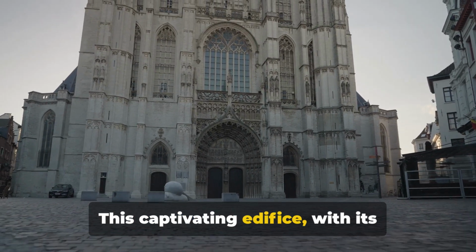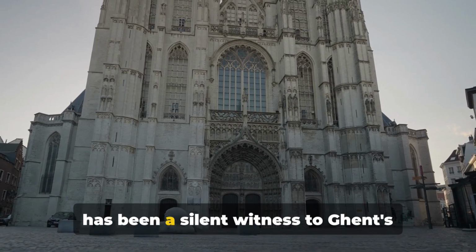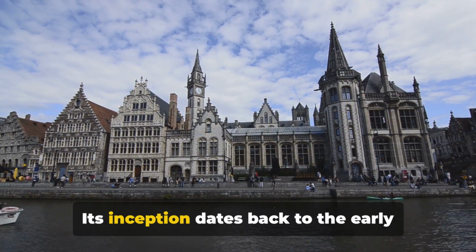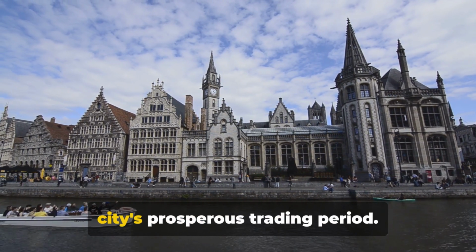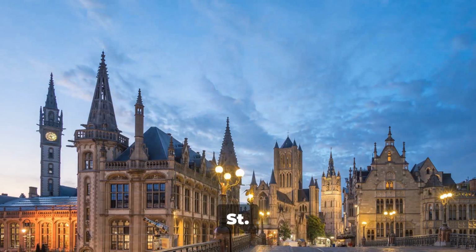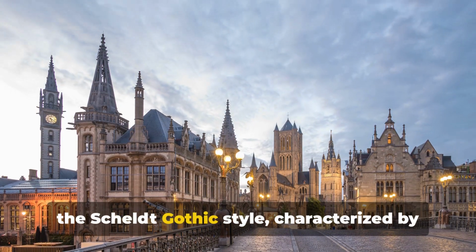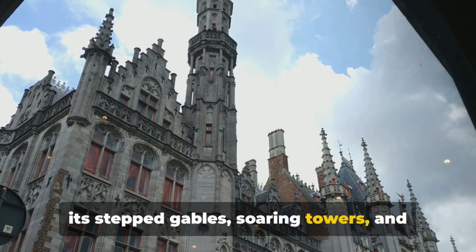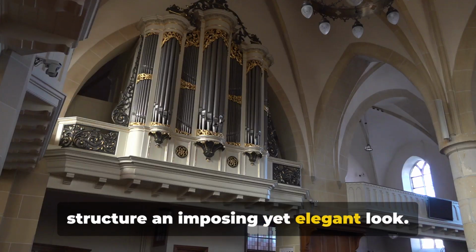This captivating edifice, with its towering spires and intricate stonework, has been a silent witness to Ghent's history for over 8 centuries. Its inception dates back to the early 13th century, a testament to the city's prosperous trading period. St. Nicholas's Church is a stellar example of the Scheldt Gothic style, characterized by its stepped gables, soaring towers, and the use of Tournai limestone, giving the structure an imposing yet elegant look.